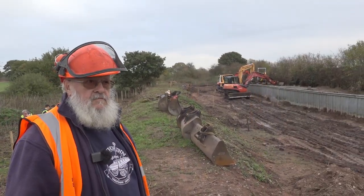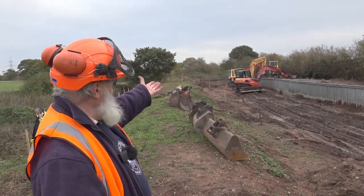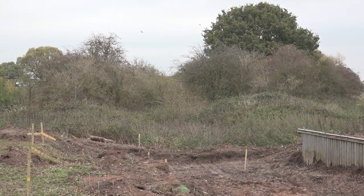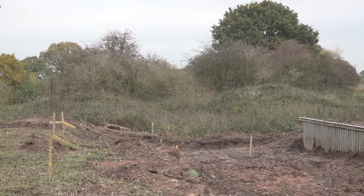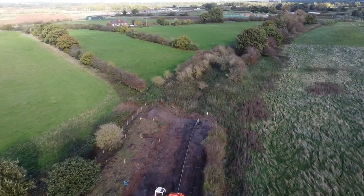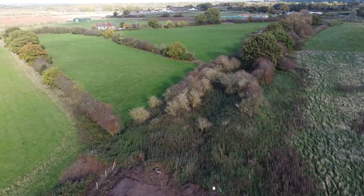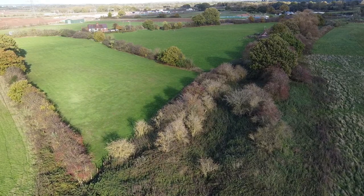So Peter, what happens beyond the end of this piling? Beyond the end of this piling here is a piece of land that we own. We've leased that to the property owner by the lock. That's leased there on an agreement that the restoration work won't be done until certain criteria are met, and we hopefully will be meeting that criteria over the next year or so to move forward.